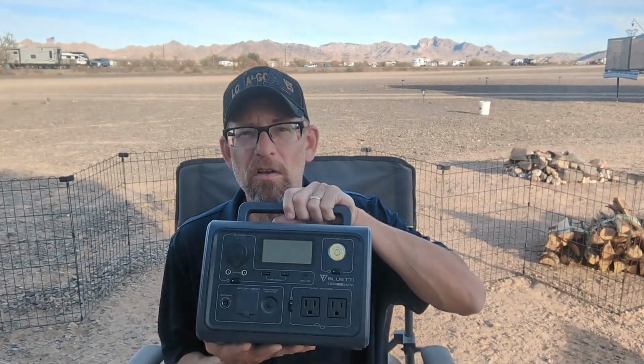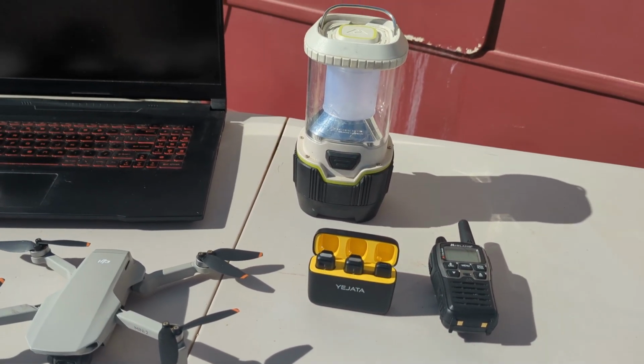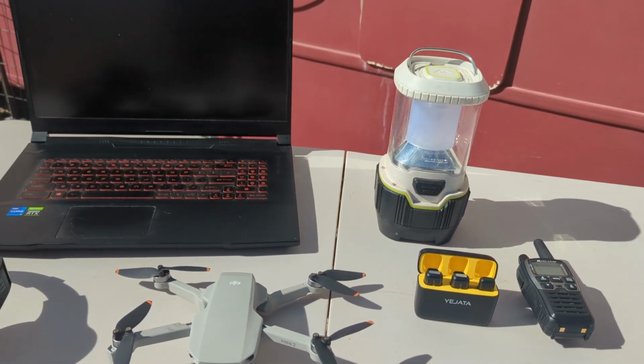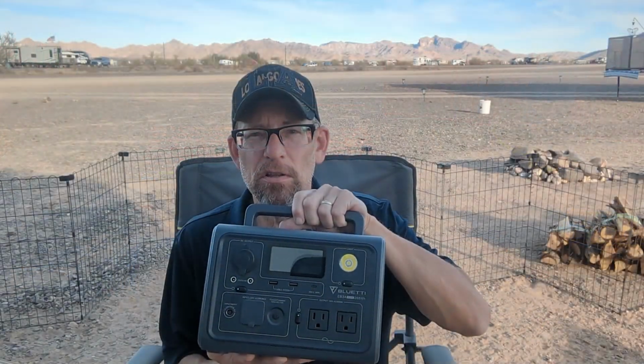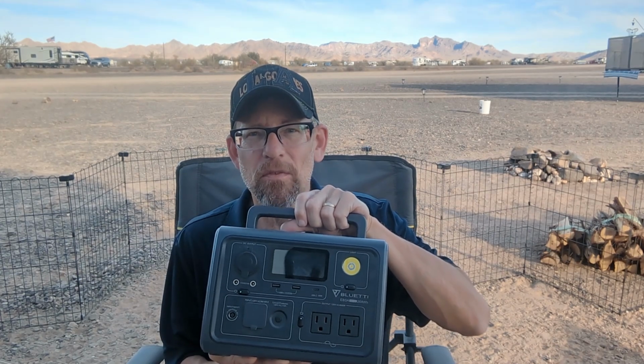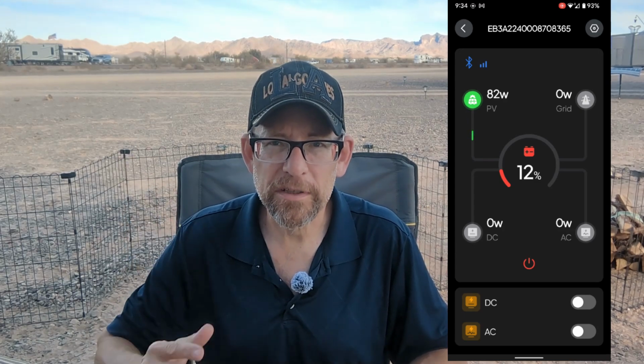I can charge up all the items that I need to charge up with this unit. It is excellent. It keeps my laptop going. It charges up my drone. It charges up all of my camera gear. It charges up all of our cell phones and everything else. Bluetti's technology allows for very consistent power throughout the process of going from 100% down to zero, which is really what I need when I'm working on a laptop.